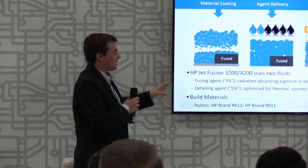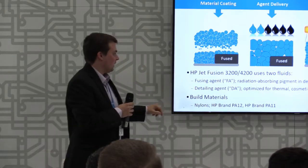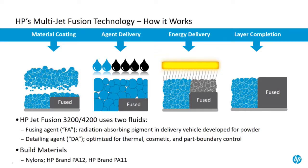The existing product, as I mentioned here, uses two fluids. I said the fusing agent and the detailing agent. The build materials that we have right now are PA12. Some of the things that are in the pipeline are PA11, some elastomer materials, some filled nylons. I'll get to the kind of roadmap, but I can't be specific about any particular timings on those materials. Right now what exists is PA12.